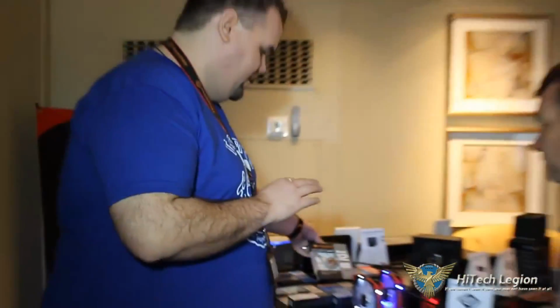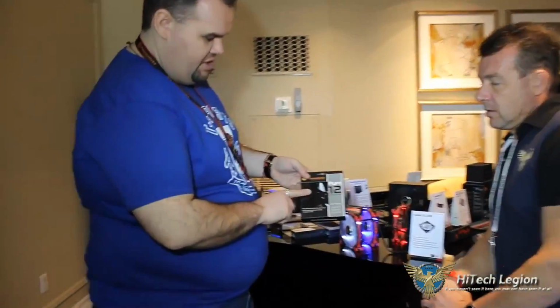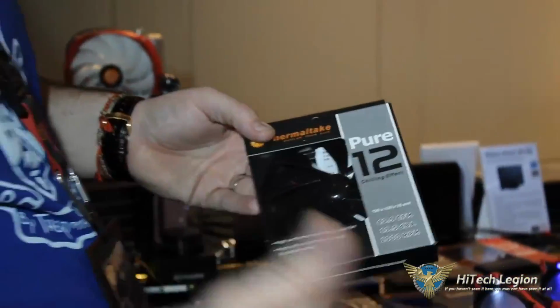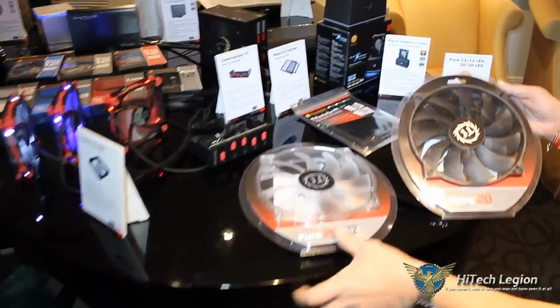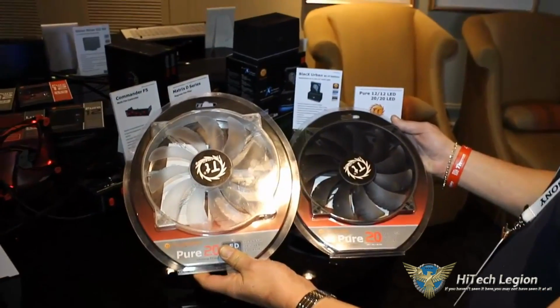So once again, white, blue, red, or non-LED, just black plastic. For those who don't like the blingy bling, don't like the lights, you've got your black plastic, or you've got the light-up ones if you want to show that off. Either way, we even go up to 140 and also 200 mil, so that you can pretty much fit anything that our chassis might need.